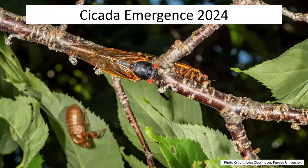In a lot of the talks that I have, especially when I talk about spotted lanternfly, I compare them to cicadas. And this year is a particularly interesting year because we are going to be experiencing a double emergence of different cicada broods. I'm going to explain what a cicada actually is, where they come from, what they do, and then give you an idea of what it means when I use the word brood.